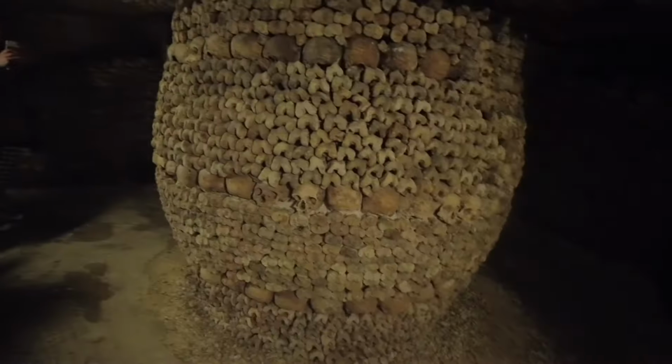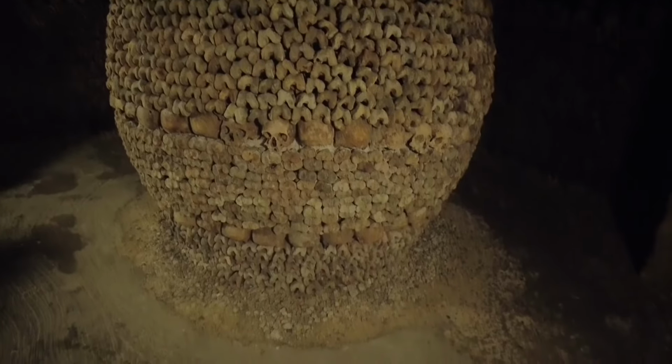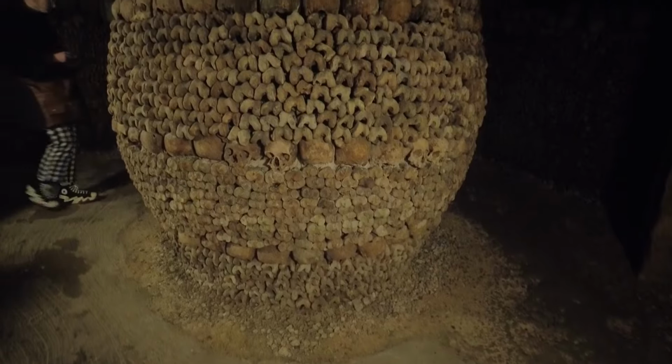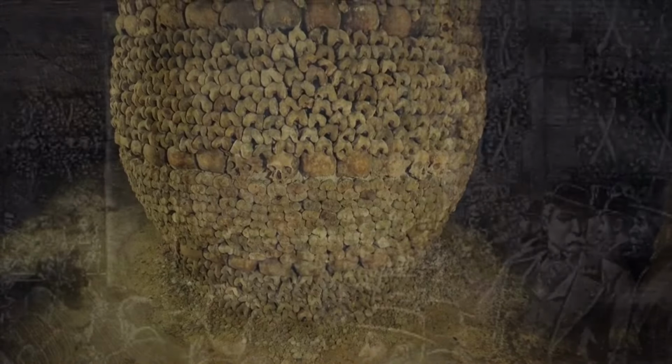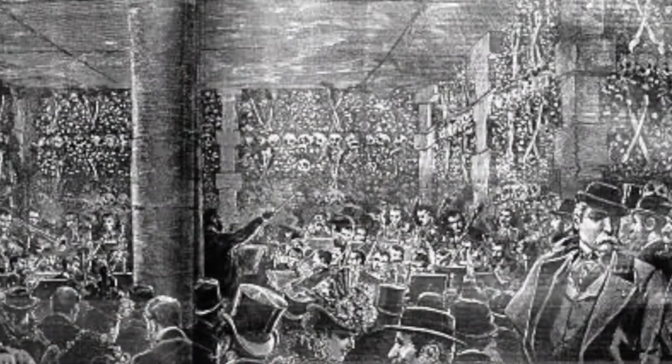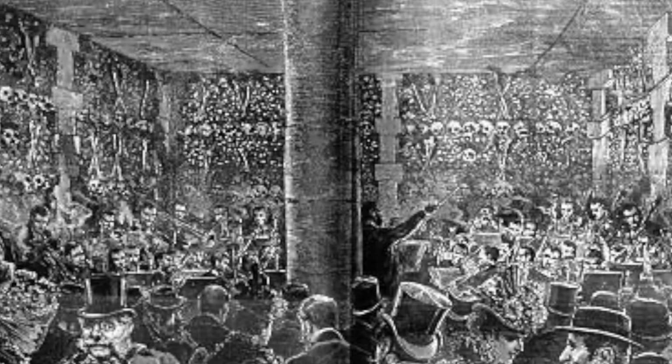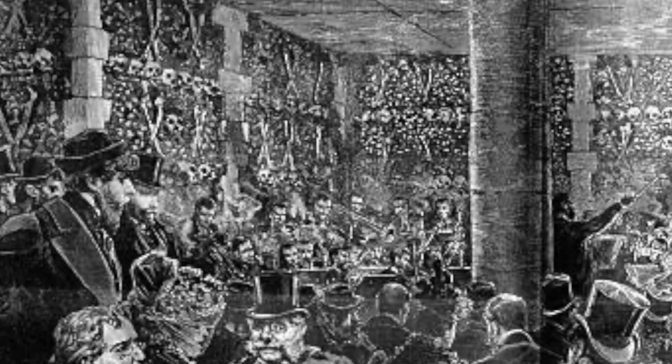This was the site of a truly bizarre concert held here on 2nd April 1897 between midnight and 2 a.m. The information was advertised in the newspaper, and more than 100 attendees arrived on foot, warned not to park their carriages nearby and cause a ruckus, which would cause curious locals to flood inside.